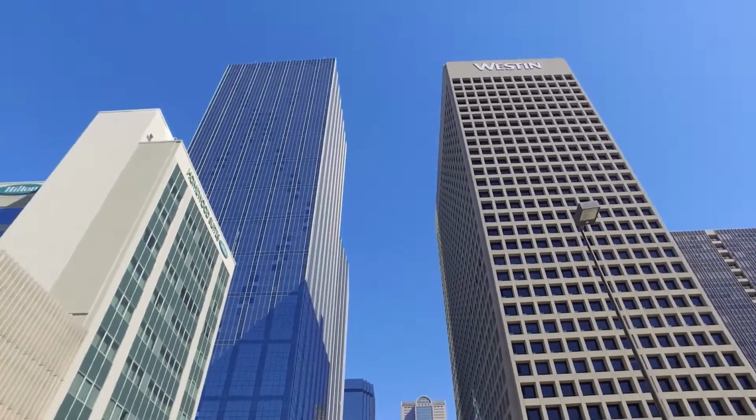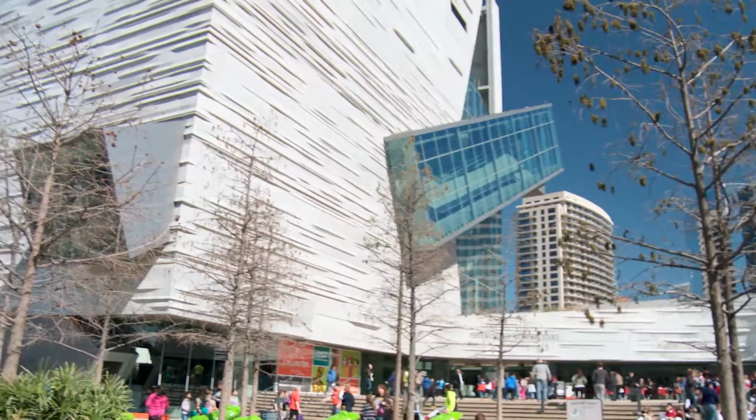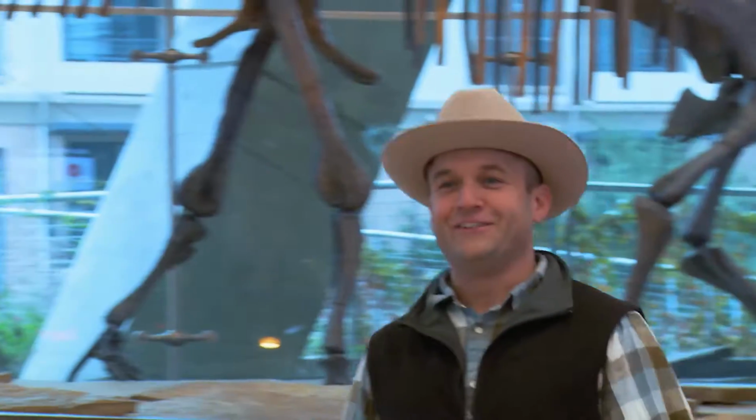In a big city, you can't do everything in one day, so it's best to pick your spots and explore small pieces of town. Today we're going to do stuff that's right in the heart of the city, starting with this cube of curiosity, the Perot Museum. And to help us expand our minds, well, here's museum expert Krista Moore.